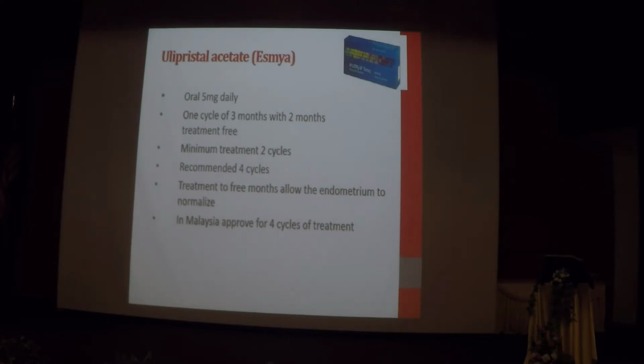Now, ulipristal acetate is an SPRM. The recommended dose now is 5 milligrams daily. It's used over 3 monthly cycles, then 2 months off, and another 3 months. Three months is called one cycle, and then 2 months with no medication, and you start again after the second period for another 3 months. You complete 2 cycles, and depending on how big your myomas are or how many they are, you can go to 2 cycles or intermittent cycles of 4. Currently in Malaysia, initially it was approved for 2 cycles, but as of last year, we now have approval for 4 cycles. So the 2 months treatment-free, what does it do? It allows the endometrium to normalize. I'll show you in a while what I mean.